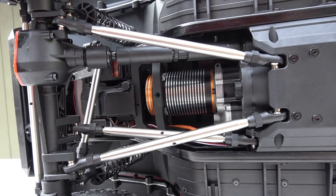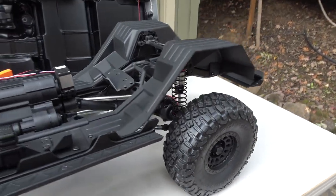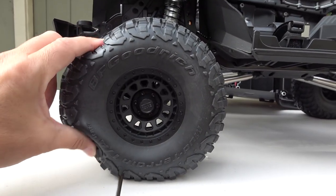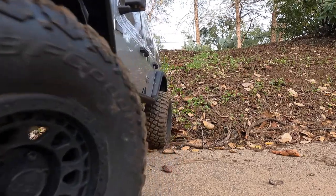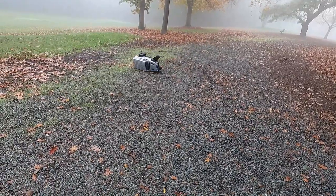You have a 3-link front and a 4-link rear suspension. Oil-filled coilover shocks. 2-gear metal gear transmission. The tires are 7-inch BF Goodrich KM3 tires. And I love these tires. They're big and soft, and they have plenty of grip. Nice and squishy for that air-down off-road feel. Not so great for the highway.